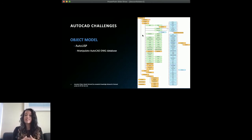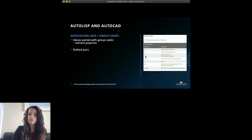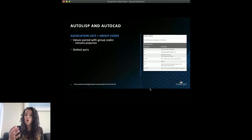Now, AutoCAD was designed by people who specifically didn't want it to be automated. Whether that be in Lisp or Python or C, it's incredibly closed off and really challenging to actually go about automating something like this. So how AutoLISP interacts is based on these things called association lists and group codes. Essentially, there are values, and you can see an example for the circle, that are paired with group codes. So 10 here is the center point for a circle, and these indicate the properties. They're called dotted pairs within AutoLISP, but you can think of them like key value pairs in a map.